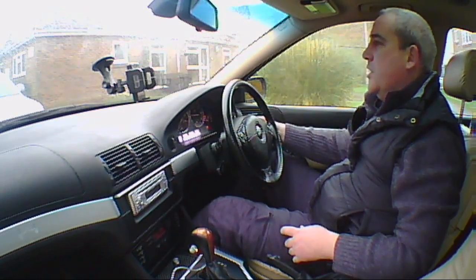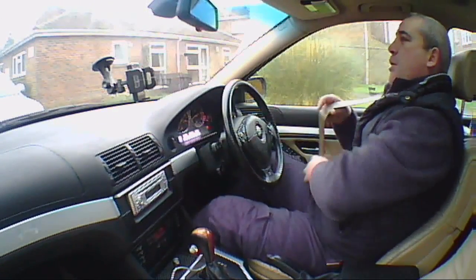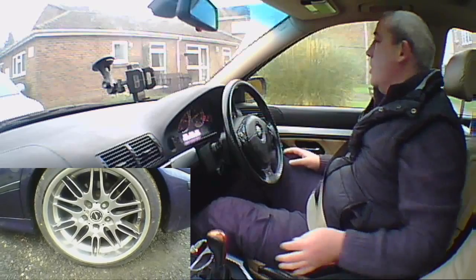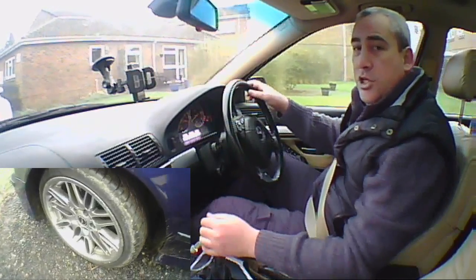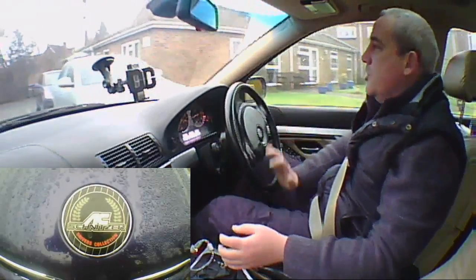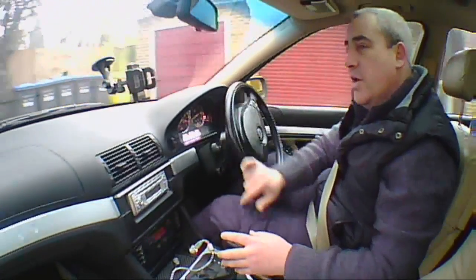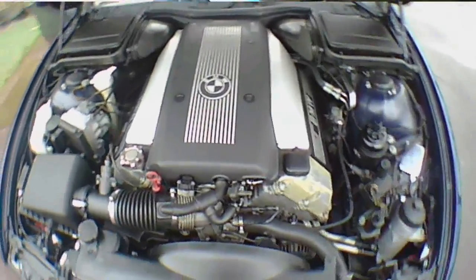This car has had a lot of money spent on it. It started off initially as a 535 standard. It's now got the M5 spoilers, the original M5 alloys. It's got coilover shocks, and it has AC Schnitzer written literally everywhere, so I don't think anything's been done to the engine, but it may be modified in that department too. As I say, this is the V8, the M62 engine.